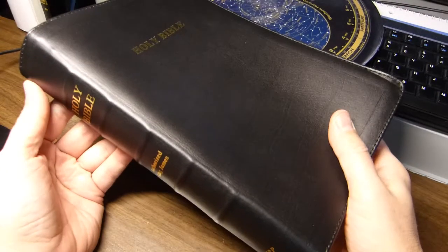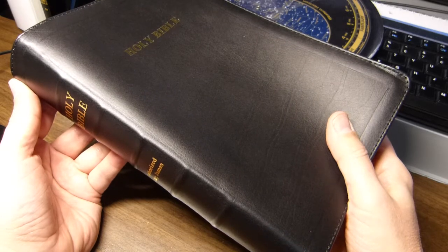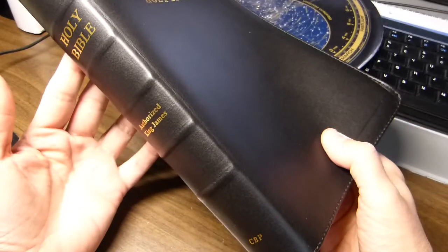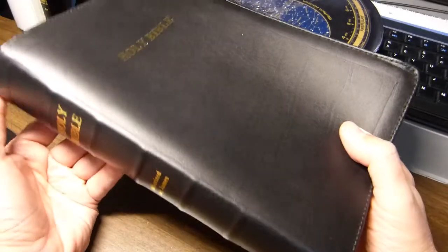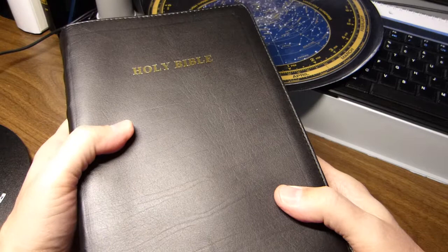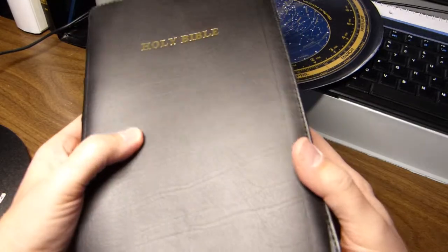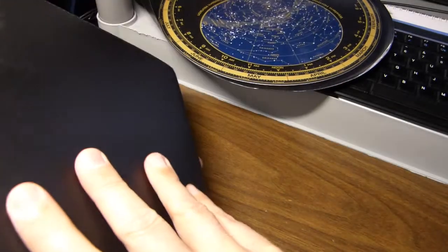Today I want to talk about Church Bible Publishers' Midsize Center Column Reference Bible. They call it a Turquoise. It is actually a printing of the old Cambridge Presentation Bible, also known as the Turquoise. It's a very nice book, and I like it quite a lot. I ordered it on a Monday and received it from Cadillac, Michigan on a Thursday. So very good service there.